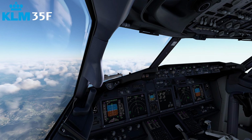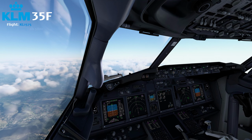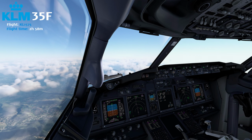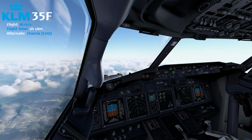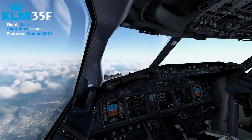Here is Athens and available HF information Echo. Recorded at 1950 Zulu. Approach type ILS Zulu. Landing runway 03 right. Takeoff runway 03 left.